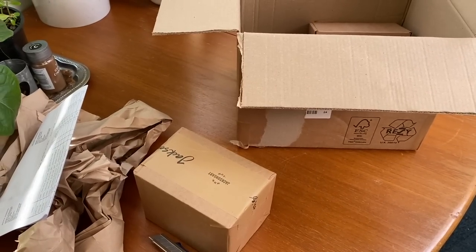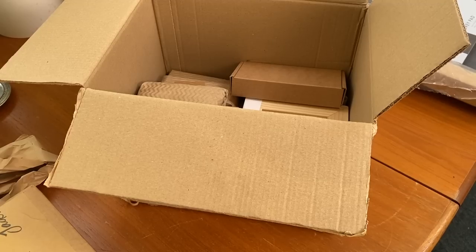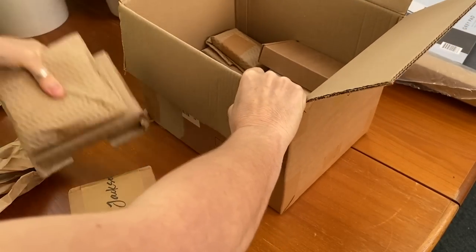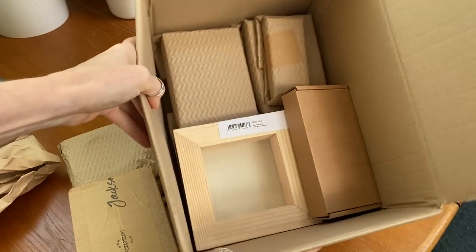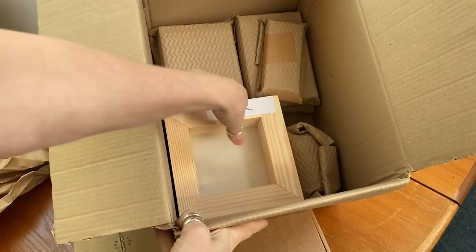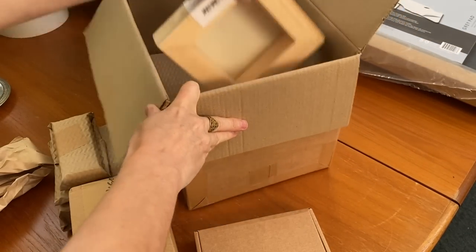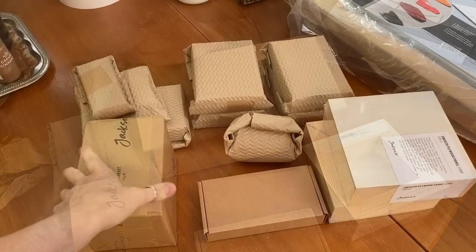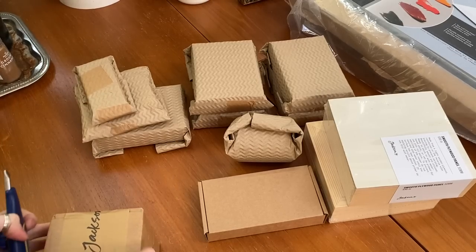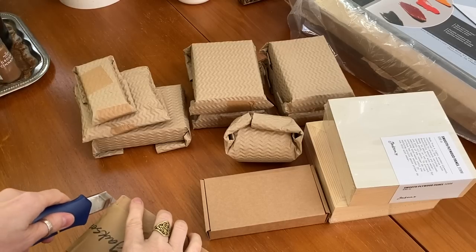So if I put you there, that's a bit better, isn't it? Hang on a sec, let's see. Just trying to get the angle right for you. So we've got all these little packages. There, look, boxes. Just cute little packages. So you can see why I said it feels like my birthday, because they've really done such a special job wrapping it all.